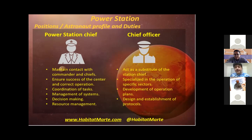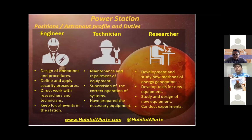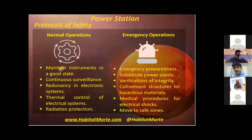After that, we will have the people who will do the work of each station, such as the engineers, whose operations will be specified for operation and safety, technicians who will be able to perform maintenance work, and the researchers who can be invited from other stations and also be capable of developing new devices.